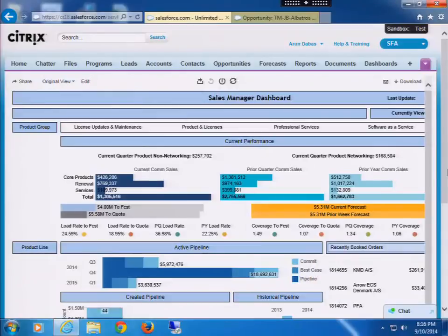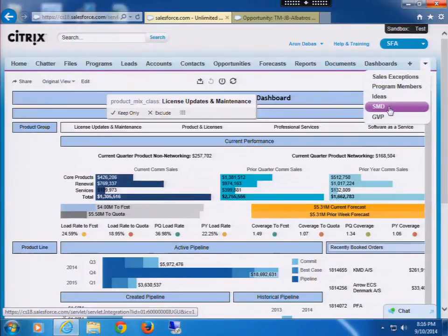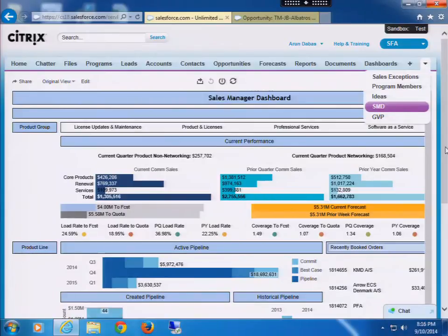Essentially, when a manager logs in, if you have used Salesforce, you would know that when you log into Salesforce, you get a view where you have your outer frame with all your menu options at the top. And within those options, we have added a tab for SMD. When you click on that, this is the view a manager gets.